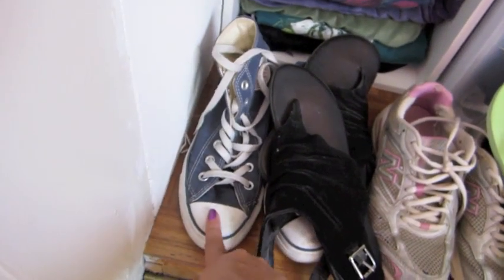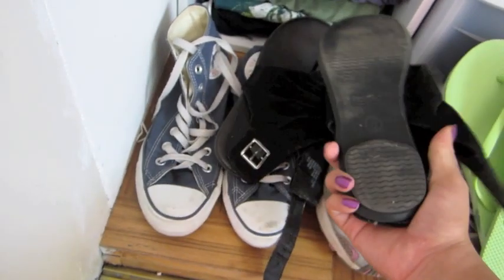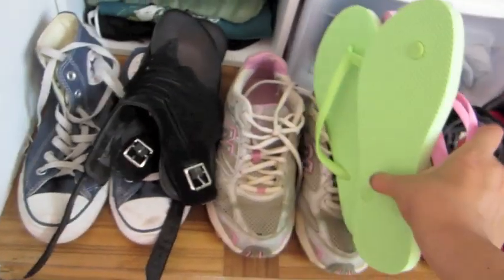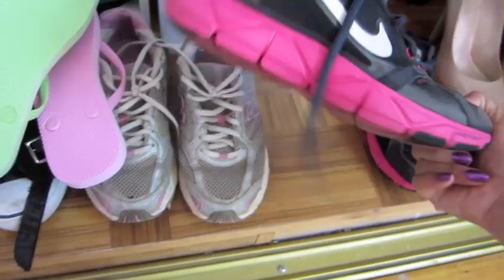I have my Chucks down here, which are really my only tennis shoes that I wear. So I love those. Another pair of dirty flip-flops. They're very dirty. These I got at Target a while back. My running shoes, which I have two pairs. My go-to pair is these Nike hot pink and black ones. Of course, they have to be pink, right?